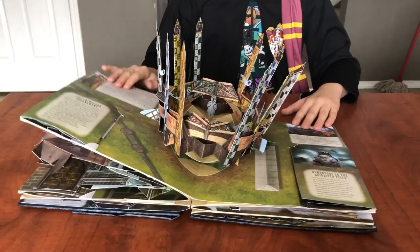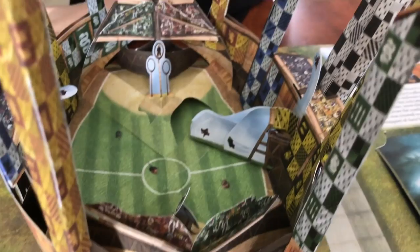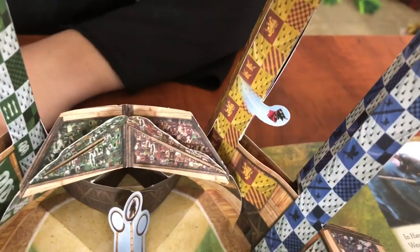You have to do this bit manually to pop those bits up. So right here, you have Slytherin, Hufflepuff, a random one, which I think is for the teachers, Ravenclaw, and Gryffindor.